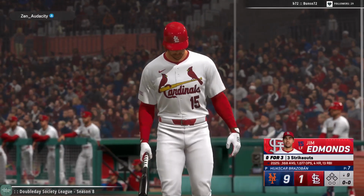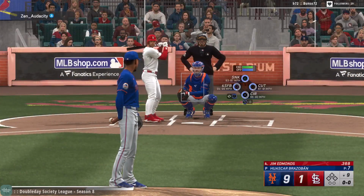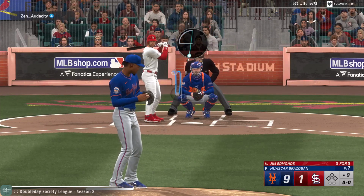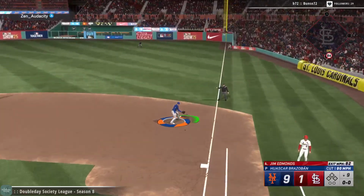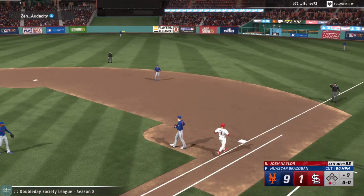Back here in St. Louis, we head to the bottom of the ninth. Now up, the Cardinals' number 4 hitter, Jim Edmonds. Razabov back to work. On the ground to first. He'll do it himself. And a quick out, number 1.